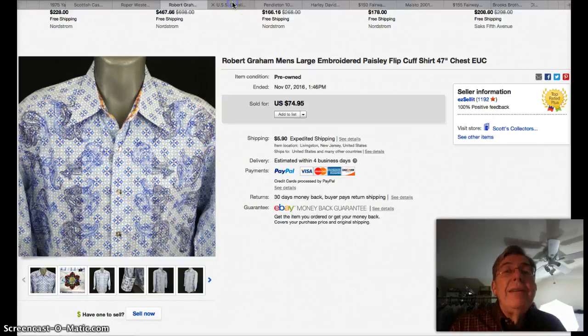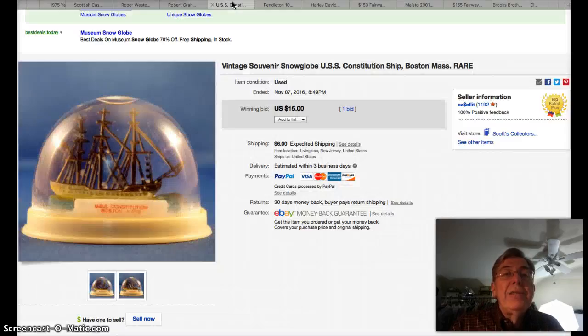Next up, now, here's a story. This is a USS Constitution souvenir snow globe. Some of you may remember that about a year ago, I purchased a box of snow globes at a church sale. I paid $20 for the entire box. When I got home, I counted them up. There were over 100 snow globes, like 110. And we figured out that I paid like 12 cents apiece for these.